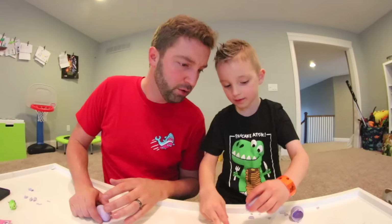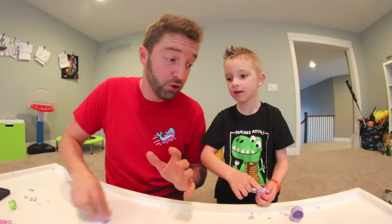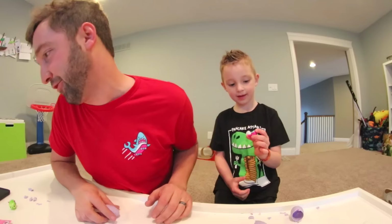What'd you get? Common. You got a common? Okay, it's about time we got a common, right? We got two rares, so I think that's good. We got two rares and two commons. It's a monkey. Oh, I like the monkey. Where's he from? The monkey.